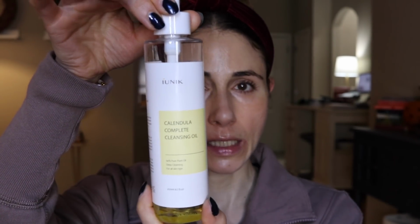Love double cleansing, love cleansing oils. What can I say about this? It's just like if you went into the kitchen pantry, grabbed a bottle of Wesson canola oil and tried smearing it all over your face. Sure, you can try doing that. But it's the same experience with this product.